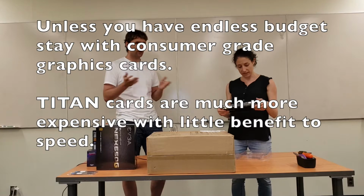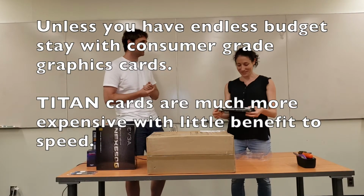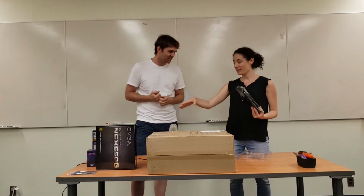Right, and you can play computer games on this. Which we don't do. But yeah, you of course not. But you could. So you've saved some money with the CPU, but the GPU is where you want to spend your money. Yeah, exactly.